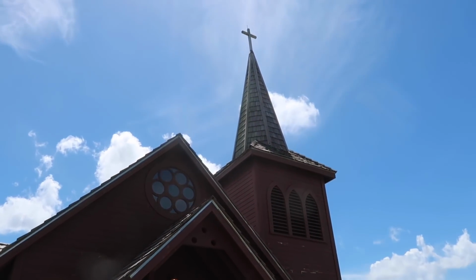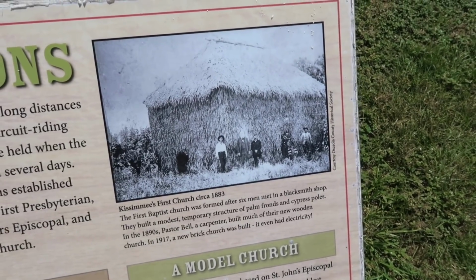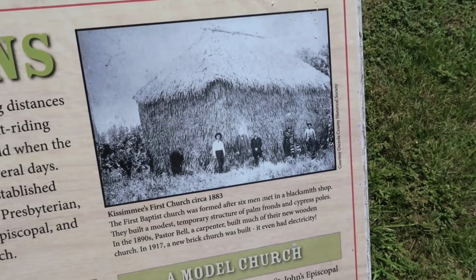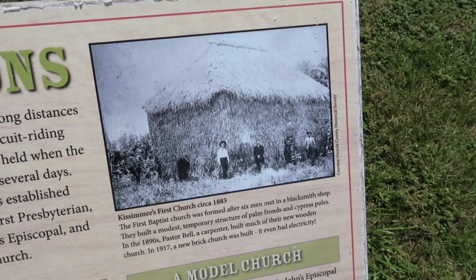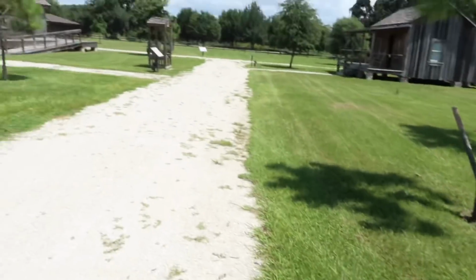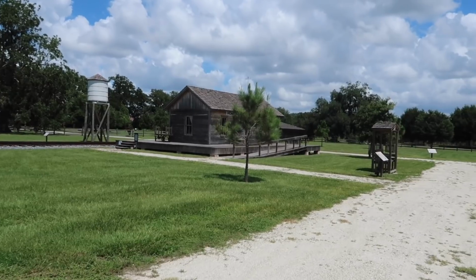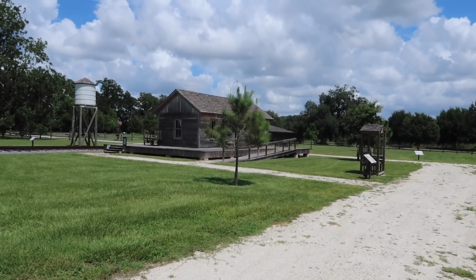I love those steeples. Back in 1883, they used to meet in the blacksmith shop and then built this structure made out of thatch and palm fronds and cypress poles. And that blacksmith shop was right over there, other side of the train station. Well, at least the interpretation of it.